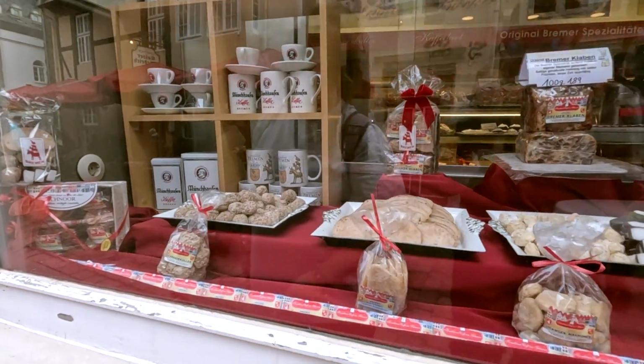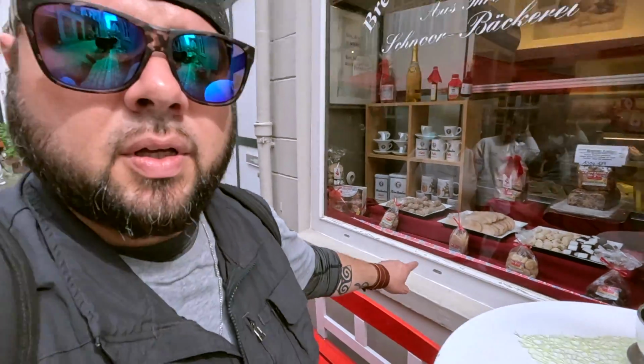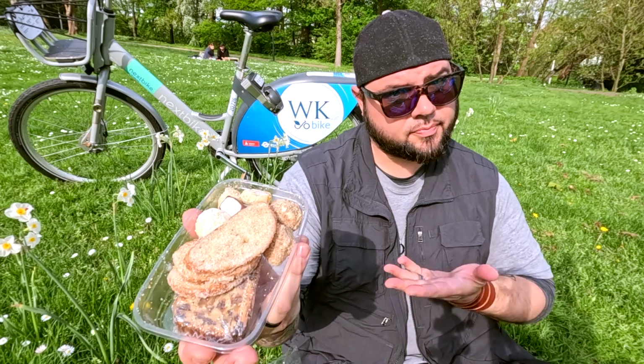Kaffeebrot, Schnorr-Cola. So this is some sort of candy that's made specifically only here in Schnorr. And Schnorr is basically only this section of Bremen. So this is very specific. You can only get this kind of candy right here. I feel like we need to get some.